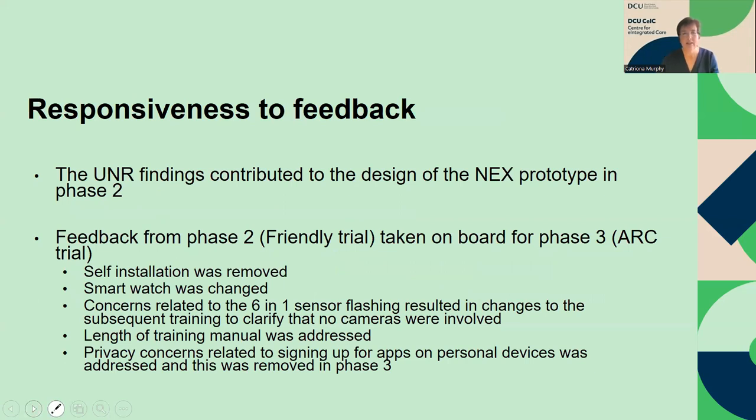So as a team as well, then we needed to be very responsive to the feedback we were receiving. So in the first phase, the findings were extensively discussed with the technology partners, and the design was built on that. Then we had a phase at the end of the friendly trial where the people who had taken part took part in a process evaluation, and they talked about the things really that they liked and they didn't like and that were successful and etc.